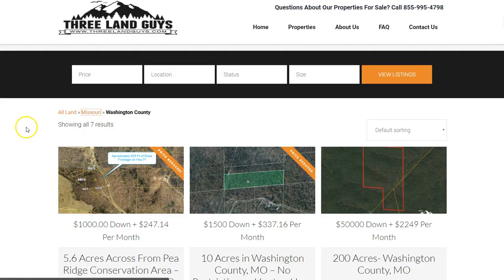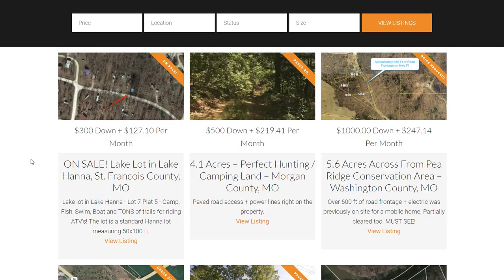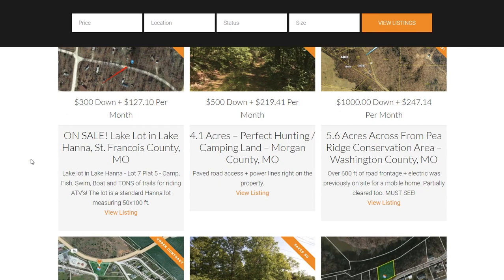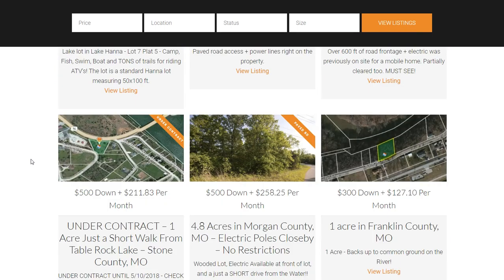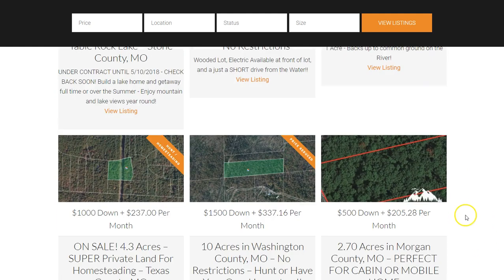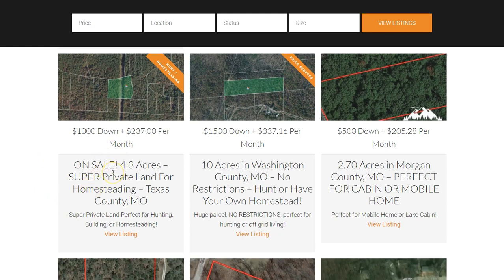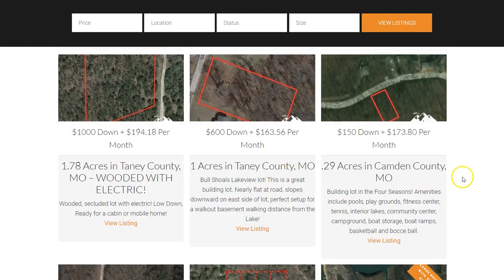But if you navigate back to Missouri, we do have a lot of property in Missouri, about 28 parcels right now. We've got some stuff out at the Lake of the Ozarks, so lots of property in Morgan County and Camden County. You can see here's one at Stone County, which is down at Table Rock Lake, down in Branson and Springfield area. Here's some Morgan. We've got a riverfront lot. This is a 1 acre in Union, Missouri, in Franklin County, so that's pretty close to St. Louis. This is 4.3 acres in Texas County. Here's Washington, more Morgan, some Camden, and then we've got our southern Missouri.